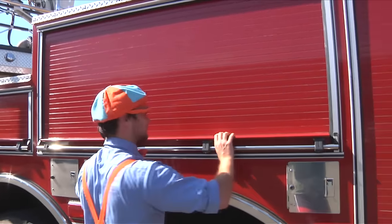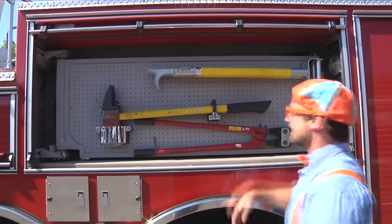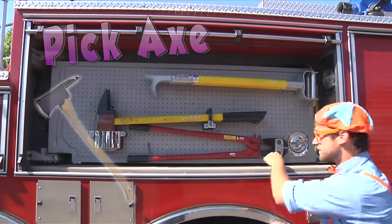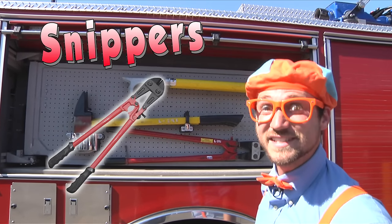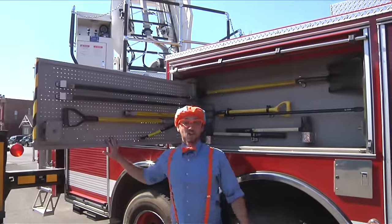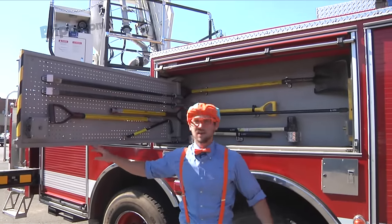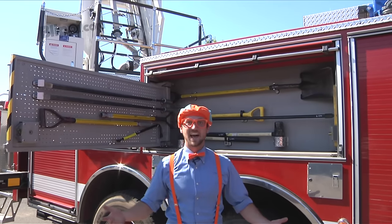Whoa, watch this. Whoa! Okay, we got a pickaxe, we got just a normal pick, and then, yep, you can't forget the snippers. Ooh, watch this trick. Whoa! Look at all these cool tools on the fire truck. There's tools inside secret compartments that are inside secret compartments.